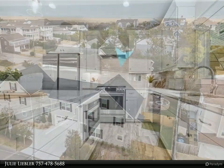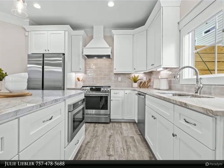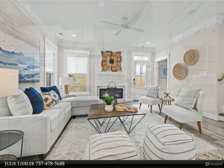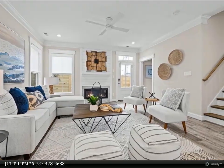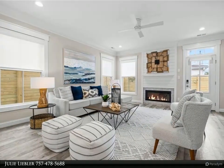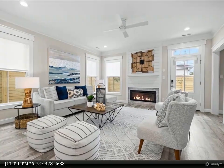Oceanside, 2022 construction. North End, 4-bedroom, luxury home located on Atlantic Avenue between 64th and 65th Street. Top of the line custom features and design. Elevator, oversized garage, and outdoor shower. All open living, dining, and kitchen on the first level that leads to a spacious fenced backyard.